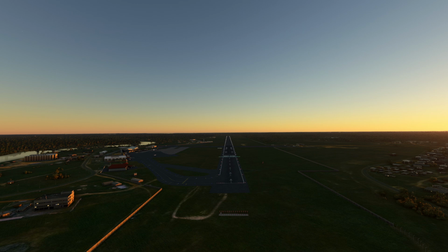So runway 22 then, all featured as before. No PAPIs on the charts, but they're in the scenery, and you've got an RNP approach option at this end of the runway. Okay, so let's get to the jetway test now.